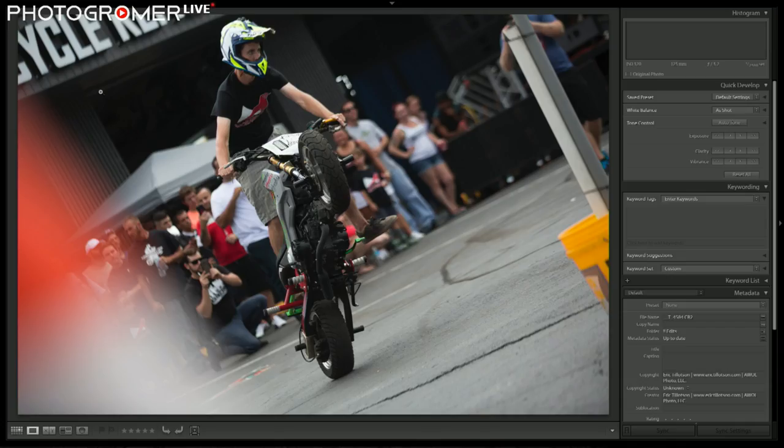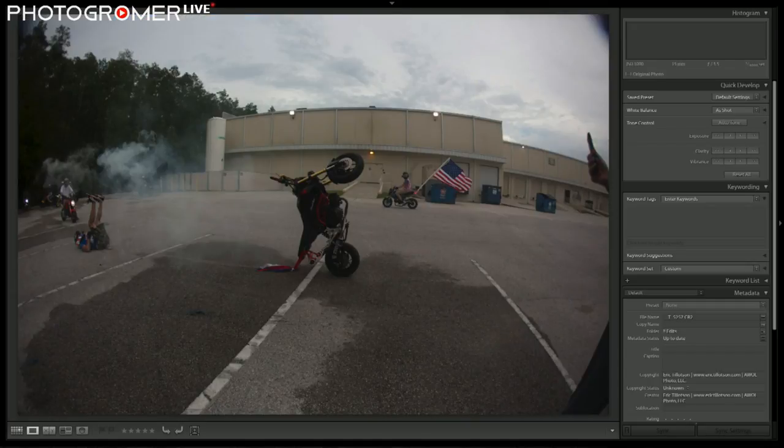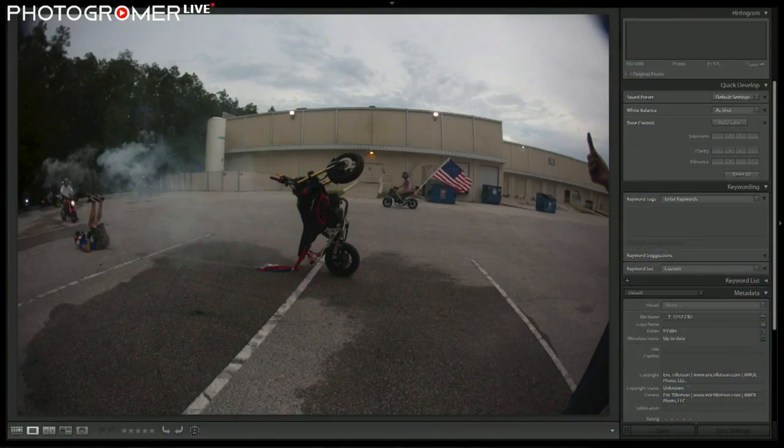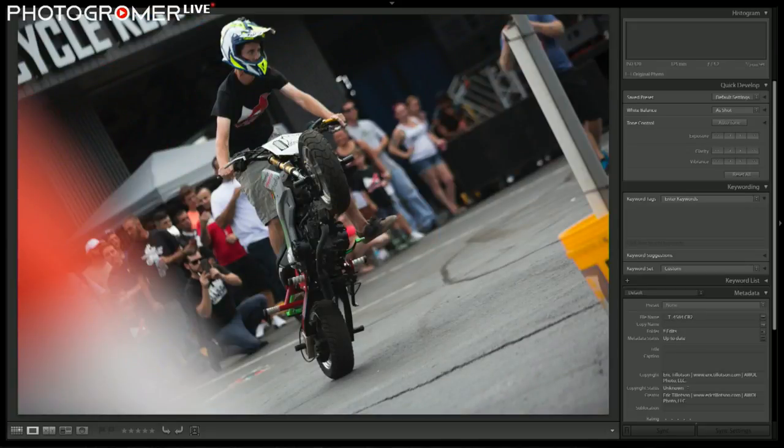We got 1, Mr. Saucy Stunts from the Dank Wheelie Saucy Stunts stunt ride not too long ago. Mr. Dank Wheelie himself. Or Lando took this picture, right here, on the 4th of July ride. So pick whichever one you want to do. 3, 2, and 1. Vote in the live chat. We'll circle back and edit some of those a little later in the show.